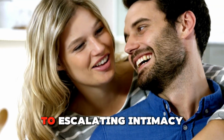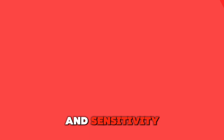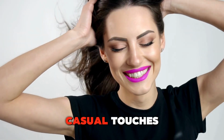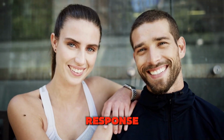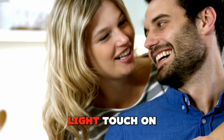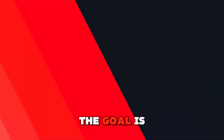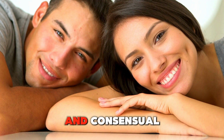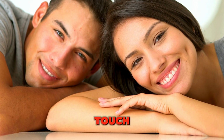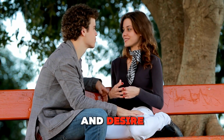6. Escalating intimacy with confidence. Confidence is key when it comes to escalating intimacy through touch. It's important to be aware of her reactions and to proceed with a balance of assertiveness and sensitivity. Start with small, casual touches and gradually increase their intensity and intimacy as you gauge her comfort and response. For instance, a light touch on her hand can transition to a more intimate caress or a playful tickle. The goal is to build up the level of intimacy gradually, ensuring that each step feels natural and consensual. Confidence in your touch conveys that you're comfortable and attentive, which can greatly enhance her sense of attraction and desire.